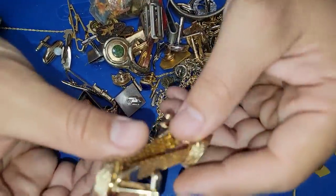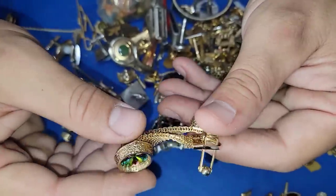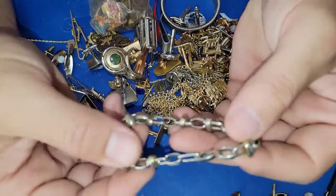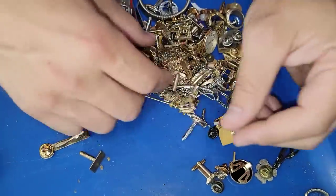Here's some more cufflinks here. Those are pretty cool. Does this look like silver? This unit is so crazy.